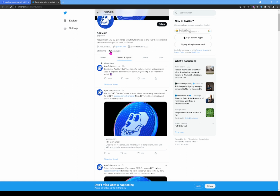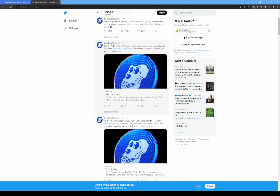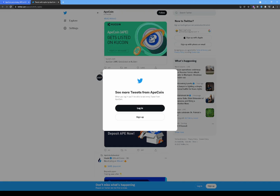But here we can see that they have over 95,000 followers on Twitter. They pinned a tweet from 19 hours ago. ApeCoin 3, they tweeted out 3 hours ago, and if I keep scrolling, you're gonna see that I have to log in at some point. So 3 hours ago, and there it goes. Guys, you can just come to their Twitter and see everything. It's a very active Twitter token or coin. They'll usually send a lot of their updates through Twitter rather than on their website.